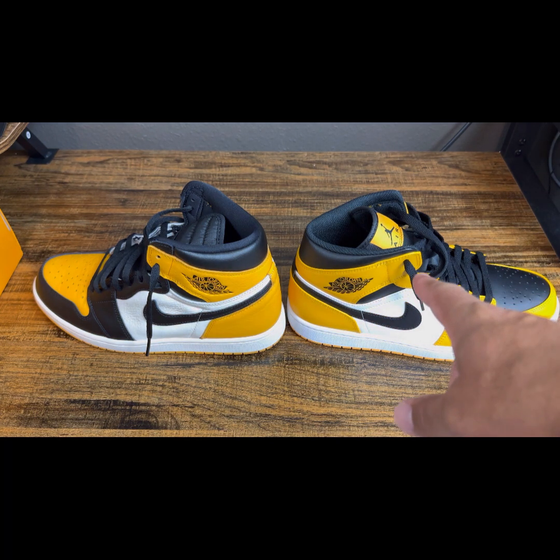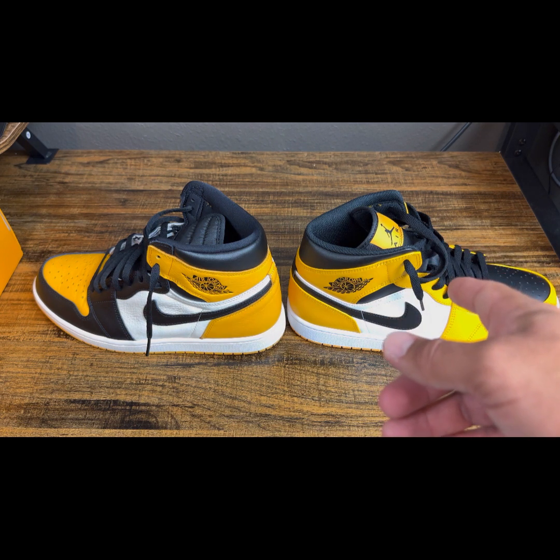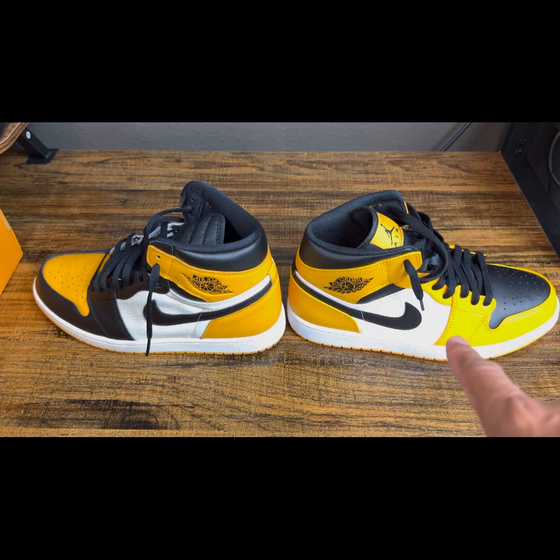Now, the mids, they were 125 retail. I don't see them anymore on the Nike app, but they're reselling now for 110. So you got to figure you could probably get them for 130, 140, almost half the price of the highs.